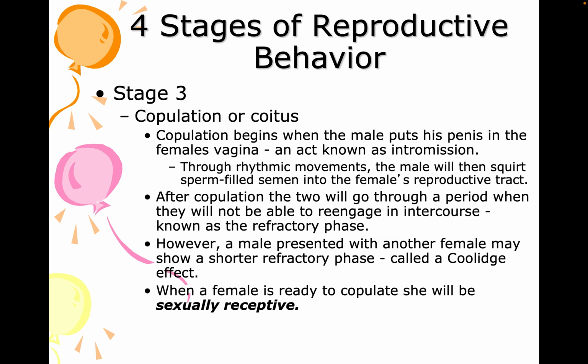After copulation, the two will go through a period when they will not be able to re-engage in intercourse, and this is known as the refractory phase. However, a male presented with another female may show a shorter refractory phase, and this is called the Coolidge effect. When a female is ready to copulate, she will be sexually receptive. The Coolidge effect is really kind of interesting. It's named after President Calvin Coolidge.